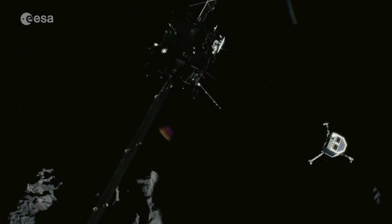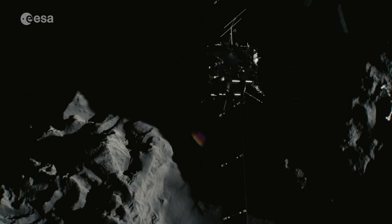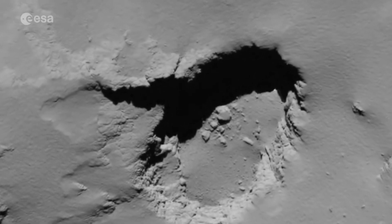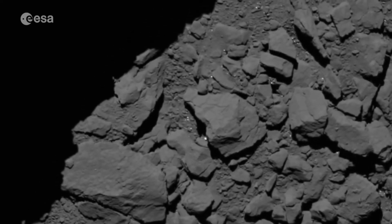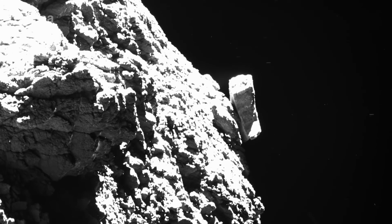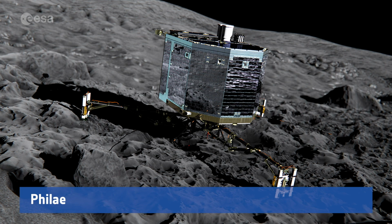And Rosetta's little sibling, Philae, even landed on the comet and took pictures just a couple of centimeters from the surface. This was quite an achievement for a little spacecraft that's just the size of a washing machine.